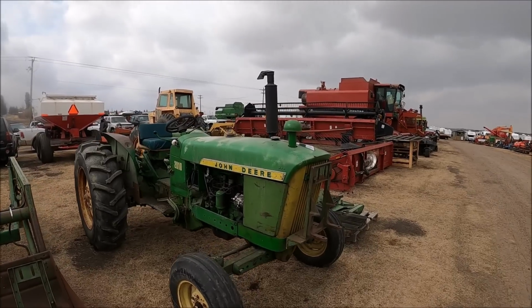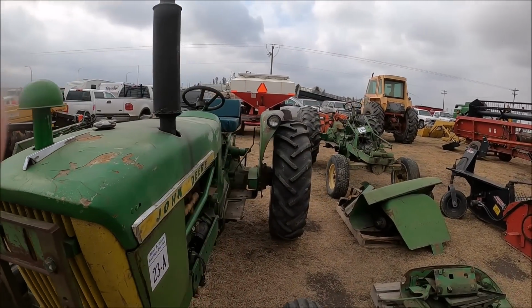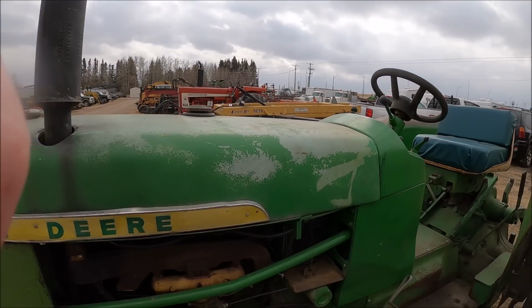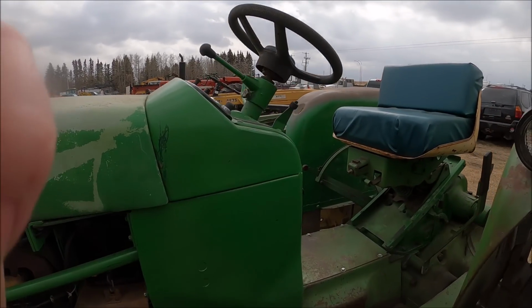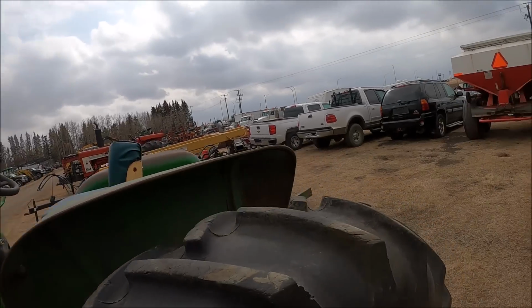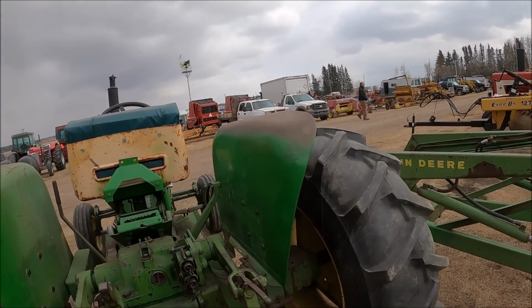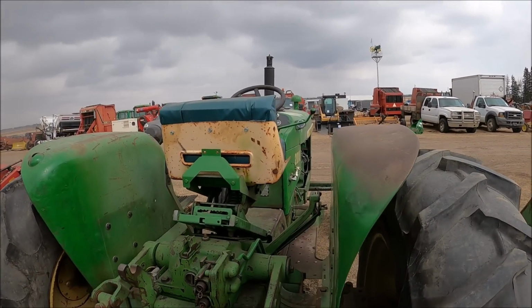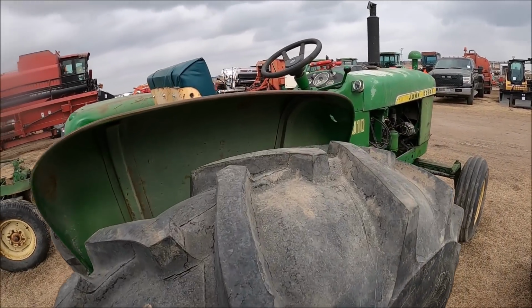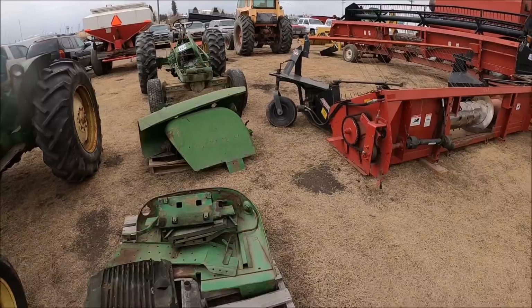Here's another nice tractor. This is a John Deere 2010 that looks like it's also been well taken care of. I don't think it's quite as nice as the 666 was, but it is nice and straight. There's no doubt about it. Got a little gas tractor. This one's got a 3-point hitch. Oh, this is also a very nice tractor. Good tires on the back, real good tires. They look like new. So there you go.